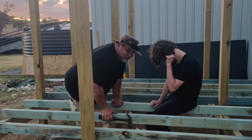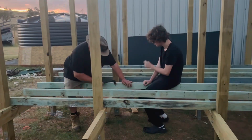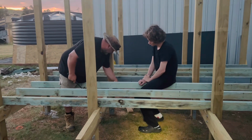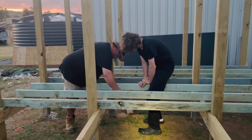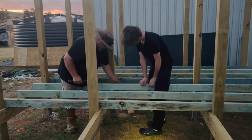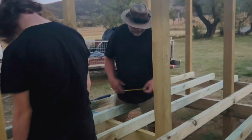I'm not as agile as I used to be. So how is it, Paul, building an outhouse on your Christmas holidays? Yeah, it's pretty crap. Don't worry about that.